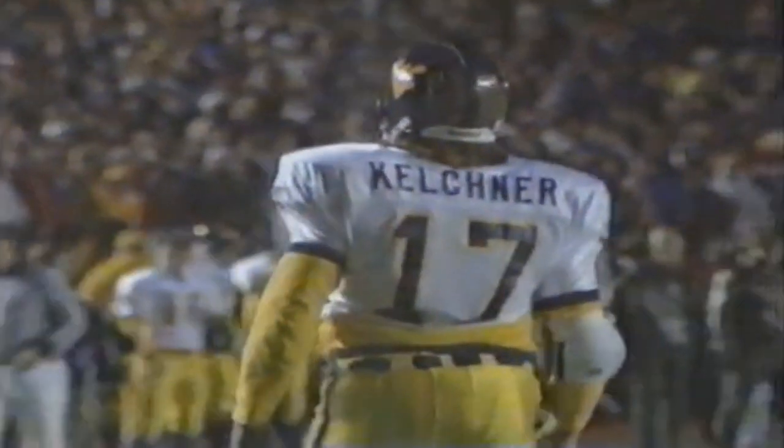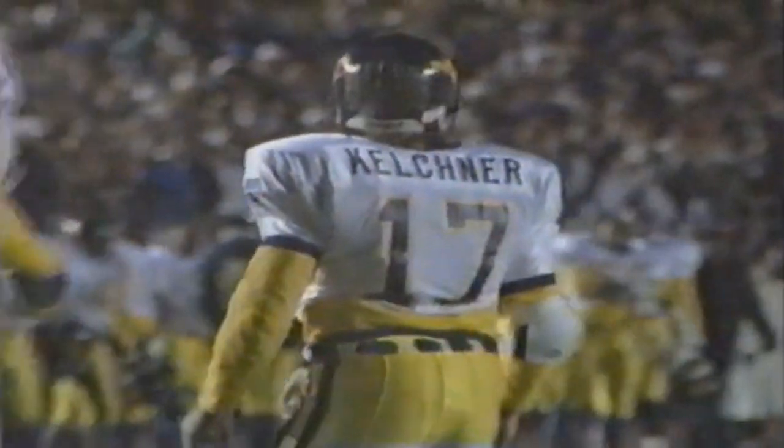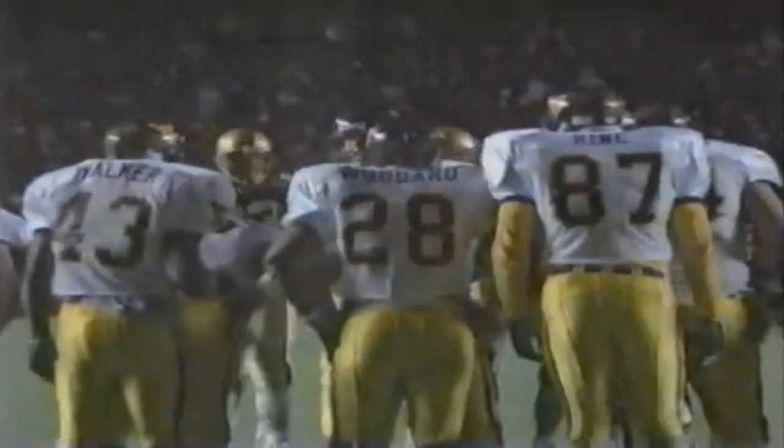Never like to throw those interceptions right before halftime. They should have their own special staff, right? No, I always thought that you should bring in somebody else to throw those. Designated intercept thrower at the end of the half, you know. Bring in your 3rd-string quarterback to throw it long.